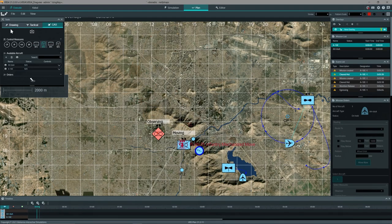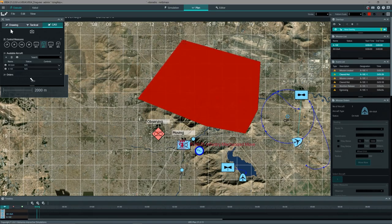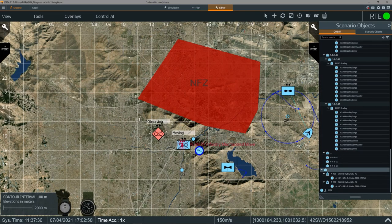So now we're going to create a no-fly zone. We do that directly in VBS plan. We clicked on the no-fly zone icon and we've just drawn this polygon. And that of course gives us a no-fly zone visible in both 2D and 3D.